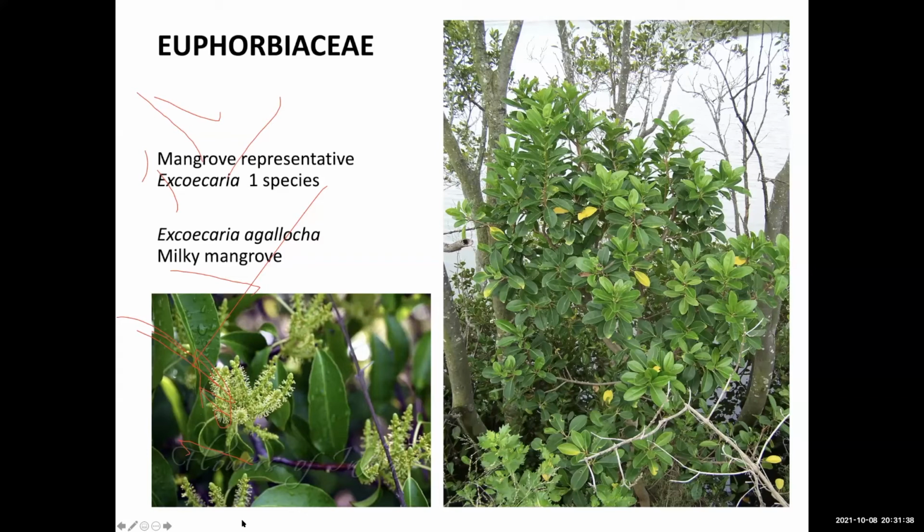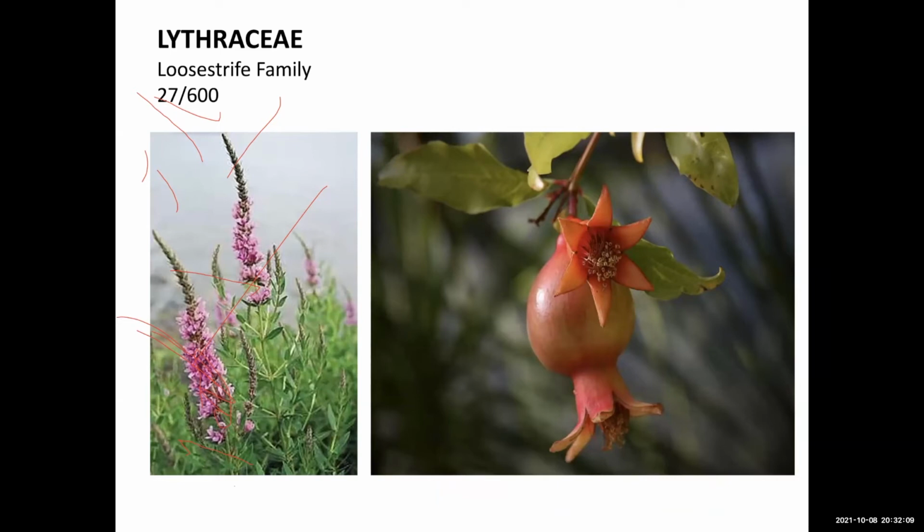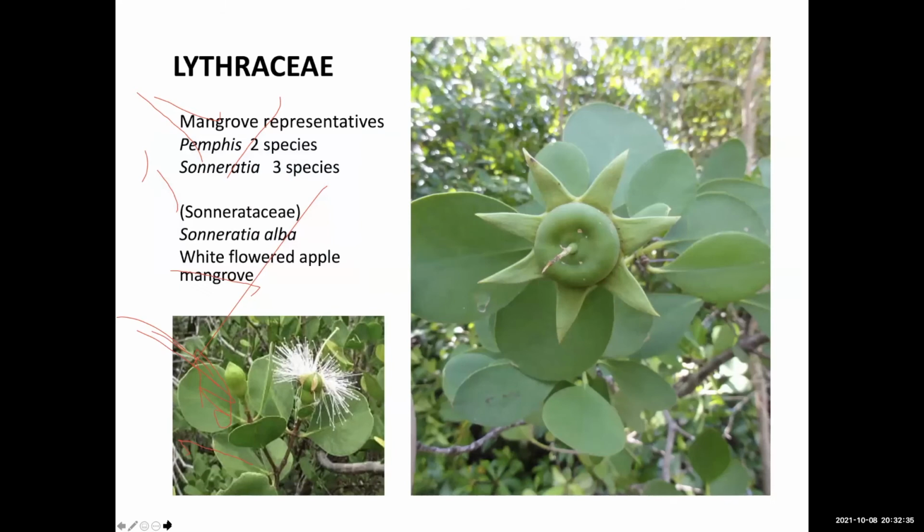Okay, we'll go to the next family, the Lythraceae, which is the loosestrife family. I've put the picture in of the pomegranate simply to show you how much like the pomegranate fruit is the fruit of the only member of this group to appear. And here it is, in the one species, Sonneratia. So it's a very similar sort of fruit, very large fruit, beautiful plant. There are two genera, Pemphis and Sonneratia, quite common in the mangroves in northern Australia. And very beautiful.